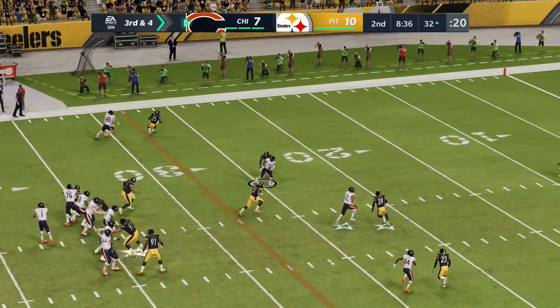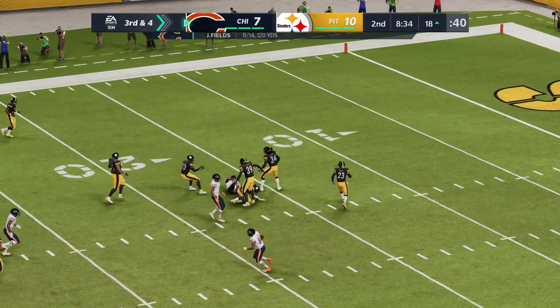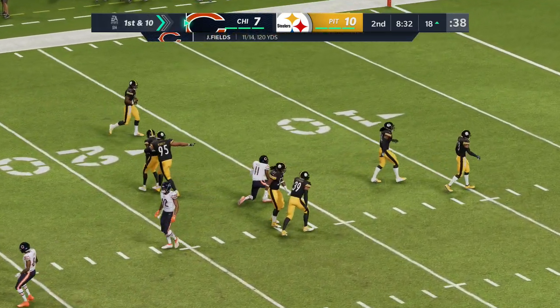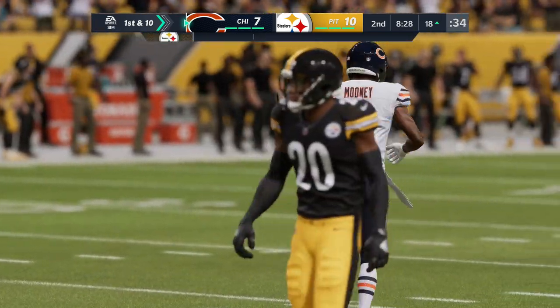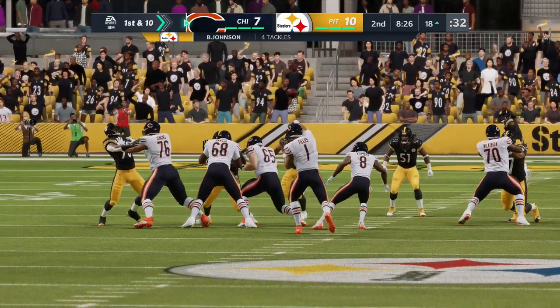Out of the gun now on 3rd down. And this will be caught by Mooney. And he will have the Bears first down as they're able to get the 3rd down conversion. 14 yards and a Chicago first down.